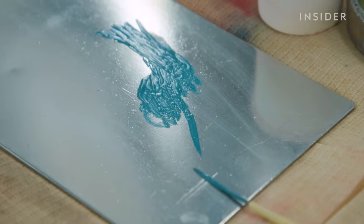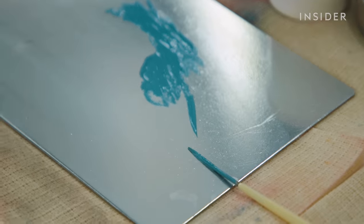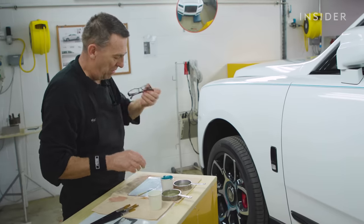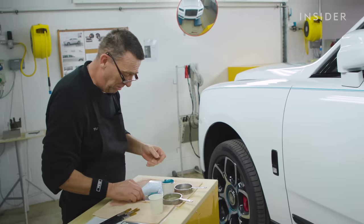And if customers without a coach line decide to add one to their car, Mark is on hand to travel worldwide with his paintbrush. As normal with Rolls-Royce, Rolls-Royce never comes back to us, we go to it. So if it's in Dubai, so be it, that's where I have to go.